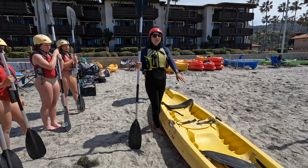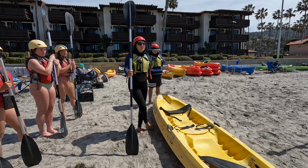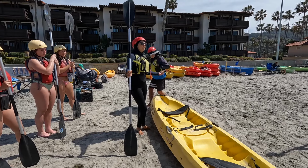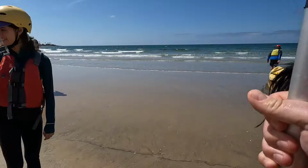Smaller person in the front of the tandem and the larger person in the back. If you're around the same size, whoever's more confident and comfortable with paddling should be in the back of the tandem.